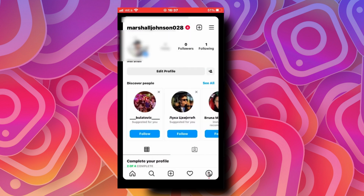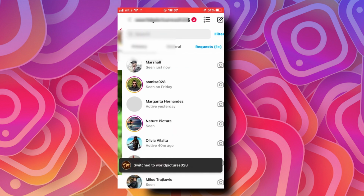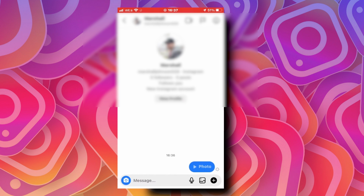And then if I go back to my other account and open the chat, you will see a screenshot notification next to the photo. This means that this person took a screenshot of the picture. So in summary, Instagram doesn't send notifications if somebody screenshots your story, but you will be notified if someone takes a screenshot of the picture in your chat.